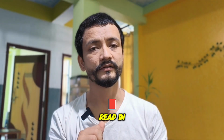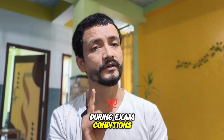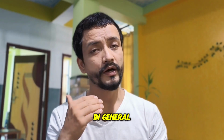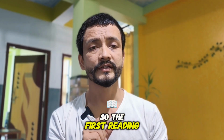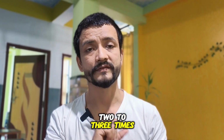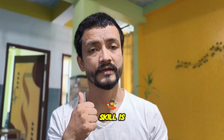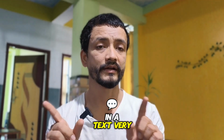Whether you read in general, or whether you are reading under time pressure, or whether you are reading during exam conditions, you must always do that. Because if you don't understand what the text is about in general, you are unlikely to understand the rest. You are unlikely to answer the questions correctly. So the first reading skill is skimming, which is reading very fast, 2 to 3 times faster than normal speed, and understanding the text as a whole. And the next reading skill is scanning, which means searching some specific information in a text very quickly.